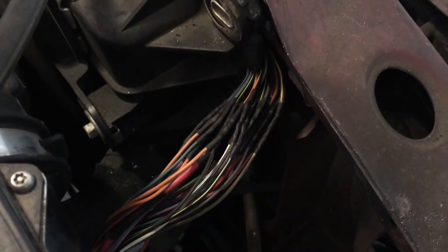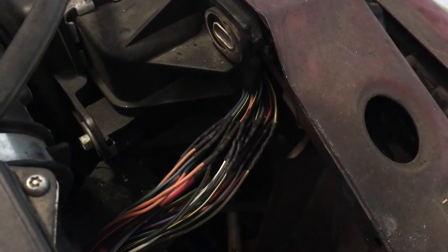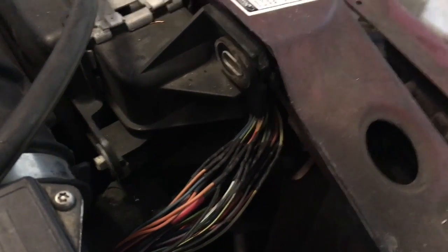The calm before the storm. Here we go. That's where all the soldering repairs were made. So I've not wrapped it because I want to see if any smoke comes from it when I connect the battery, which is going to be done in a couple of seconds.